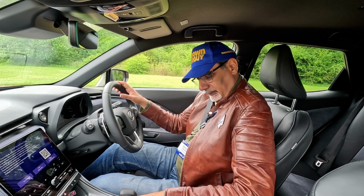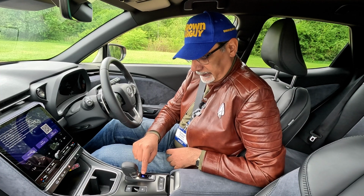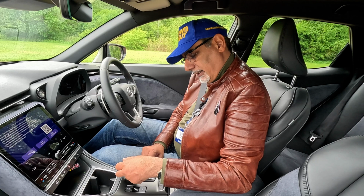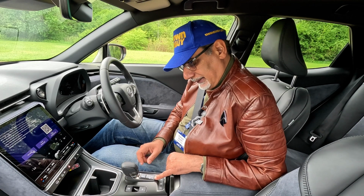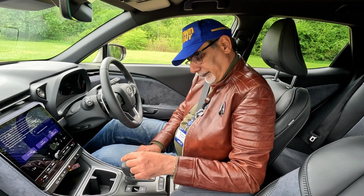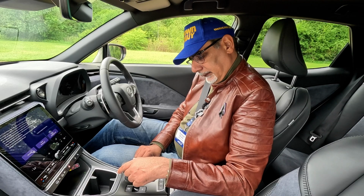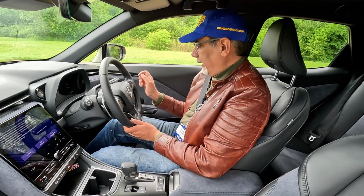Right, so the park is a button. Can you see that on there? Move that down a bit. Just a little bit, so hopefully you can still see me. Don't know if you can make it out, but park is a button and then the rest of it is a knob. The pattern of the knob is very familiar if you drive Toyota hybrids, but there's an S there, so I wonder if the S actually is related to sports. Wow, okay, interesting. All right, well let's just go and see what it's like.